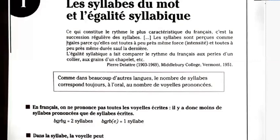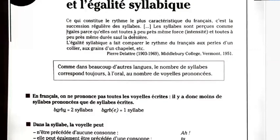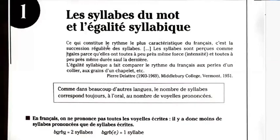Mais à ce moment, comment se présentent les syllabes françaises? How are the French syllables? How does it work? Let's look at it very briefly, before we go to other aspects that are very interesting and stimulating as well. As you can see on your screen right now for the first lesson, no other but our wonderful topic in front of us, which is syllabe du mot et l'égalité syllabique. So we're going to be mastering what syllables are and the equality of syllables.